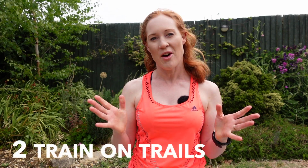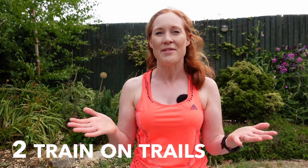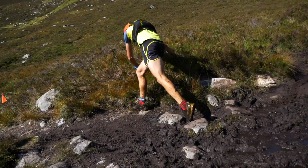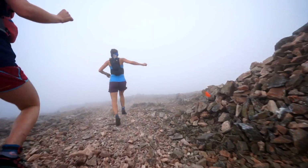Tip number 2, train on the trail. So whether you're a complete beginner or really experienced, you'll benefit most from training on the trail. So seek out the rough ground whenever you can. So find out what the terrain is like on your race and replicate it as much as you can in your training. This doesn't necessarily mean that you have to trek off to the mountains.